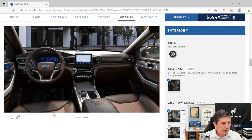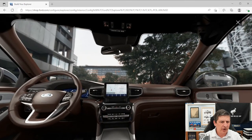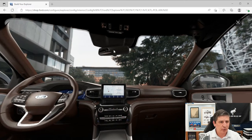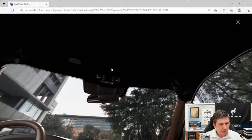Now let's go in here and use this 360 view for a second. Up here in the mirror, you do have auto dimming rearview mirror, which means it's going to automatically dim for nighttime. So the car coming up behind you with those bright lights, you don't have to worry about those. Map lights up here. You can't really see it here, but there is an overhead console bin in there. Also, you would get visors here with illuminated vanity mirrors on them as well. And you can see the universal garage door openers, three different buttons there for transmitters to program those, so you don't have to have those on your visors, which is pretty cool to have.